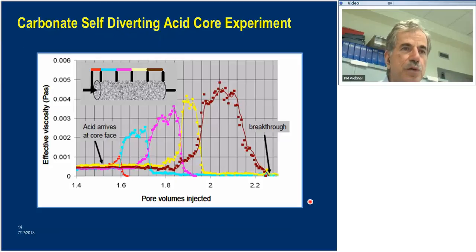So moving to another topic. Here I just want to illustrate the depth of the stimulation technology. We looked at design, we looked at experimental work, right? We looked at modeling work with the unconventional fracture model. Here we look again at another experimental work that is done for understanding acidizing carbonates, and development of wormholes.